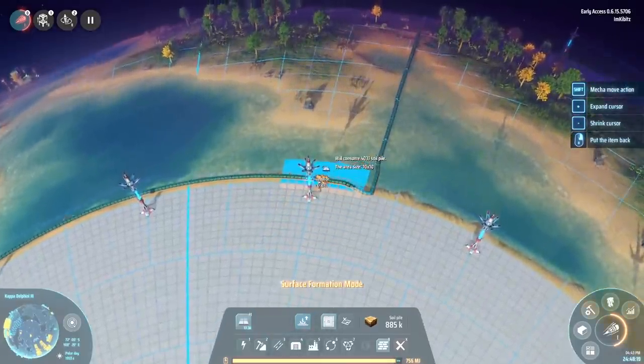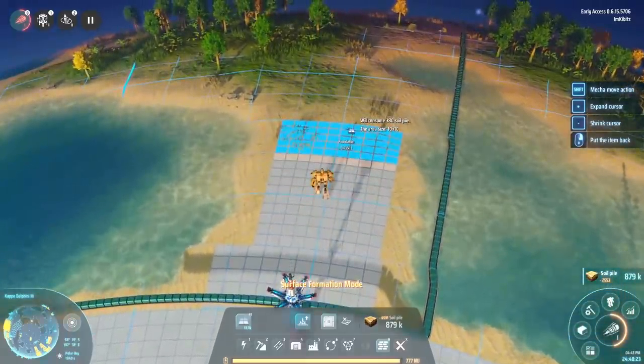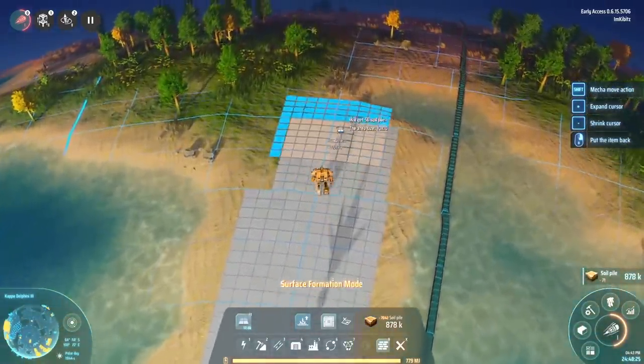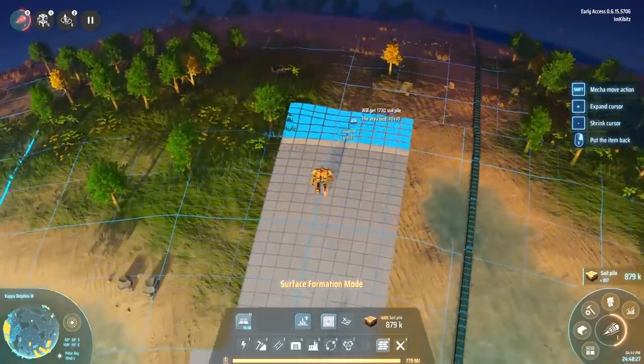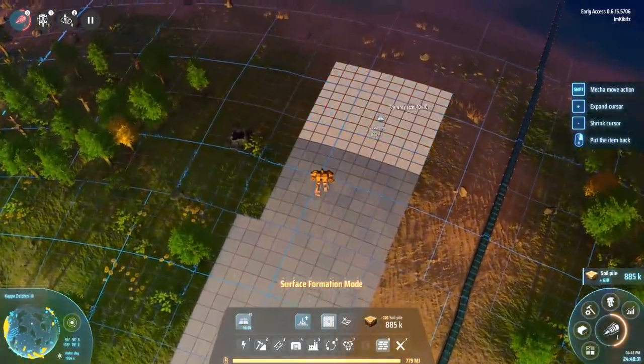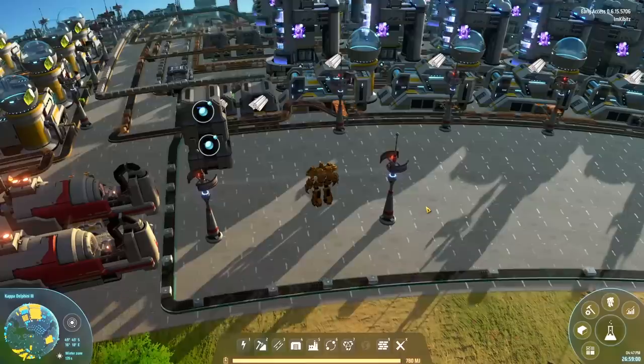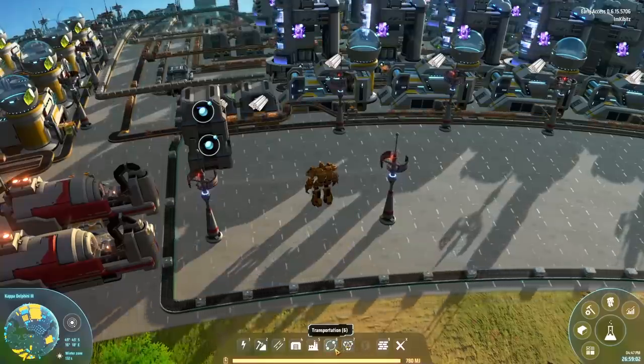But with this all done, we're now gonna set up an area for our power plants. This is gonna be like our main power section of the world here. So it's gonna be huge. Probably the size of our oil factory, if not bigger. And all we're gonna do here is make and store power.